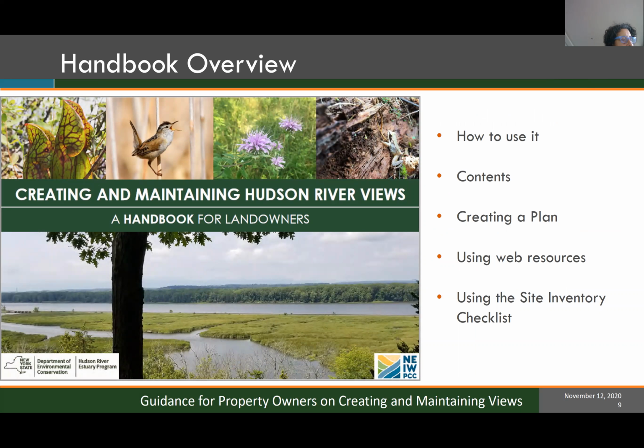This handbook explains how the principles of ecological enhancement, property maintenance, and historical values can work with the principles of scenic quality. A balance of scenic quality and ecological health can be achieved. Within the handbook, you will find information to assist you in understanding what your property has to offer, visually, historically, and ecologically. How to find and use resources that will provide you with essential information about your property, and a site inventory checklist to help keep you and your project organized and on track.